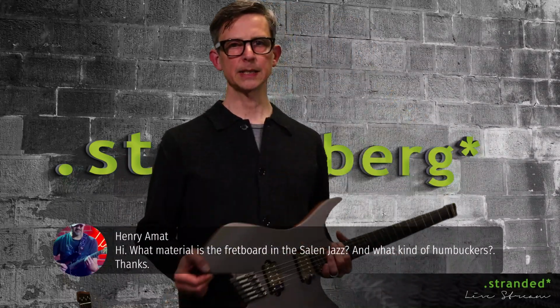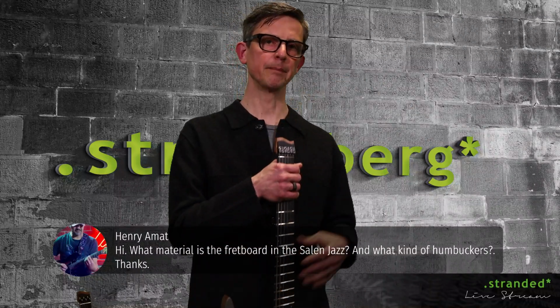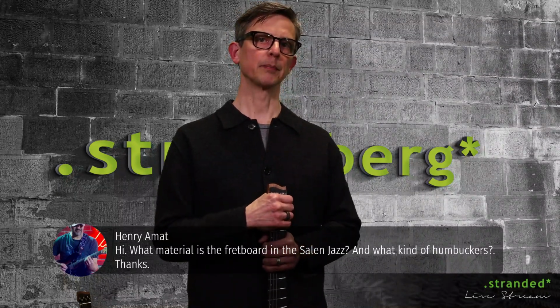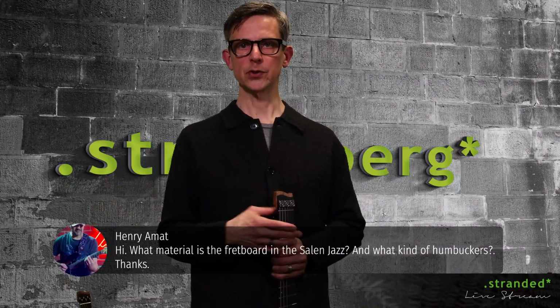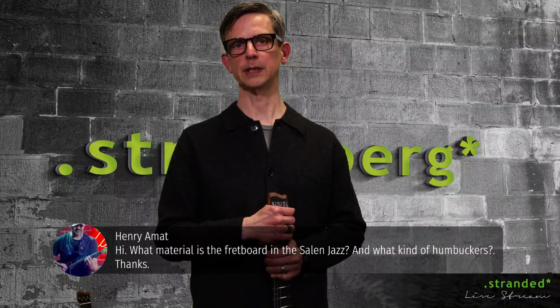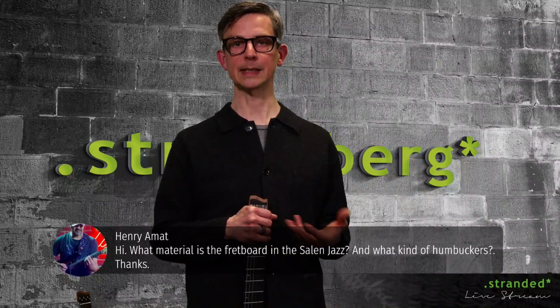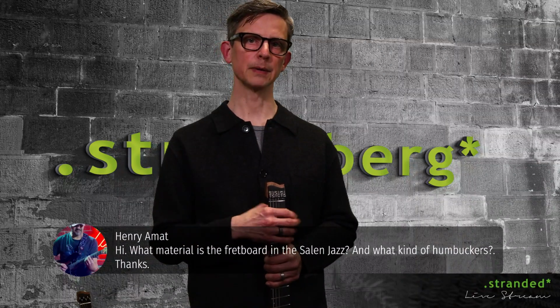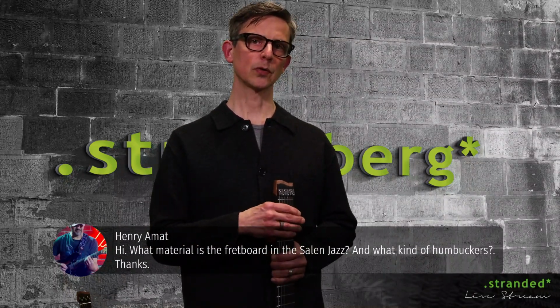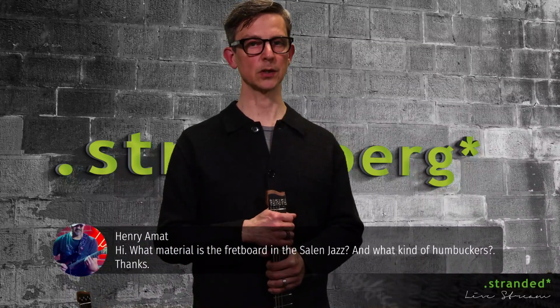What material is the fretboard in the Sälen Jazz? It is rosewood. If you've been in the guitar business in the past few years, you know that the CITES rules basically prevented the use of rosewood for some time. But that was largely due to the manufacture of massive rosewood furniture, not the tiny quantities that are used in the guitar industry. So since early last year, rosewood is exempt from the CITES legislation. So now it's okay to use rosewood again. We used Pau Ferro for a couple of years, which is a great substitute, but we're actually happy to be back at rosewood, which is not threatened in terms of how it's used in guitars.